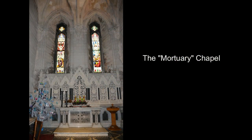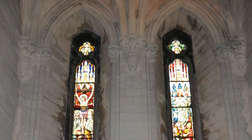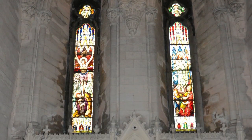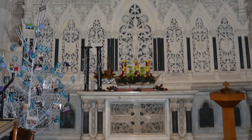The mortuary chapel has windows that depict the crucifixion and the resurrection of Christ. The altar is adorned with black Kilkenny marble.